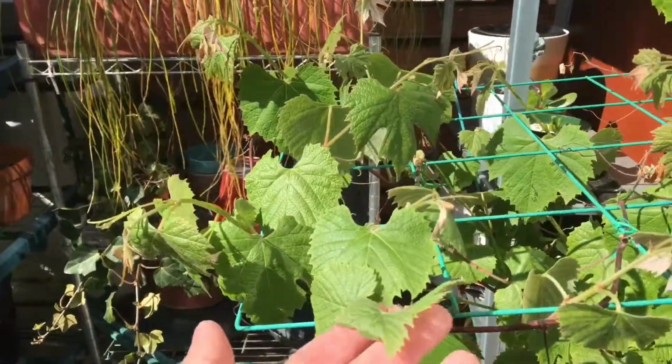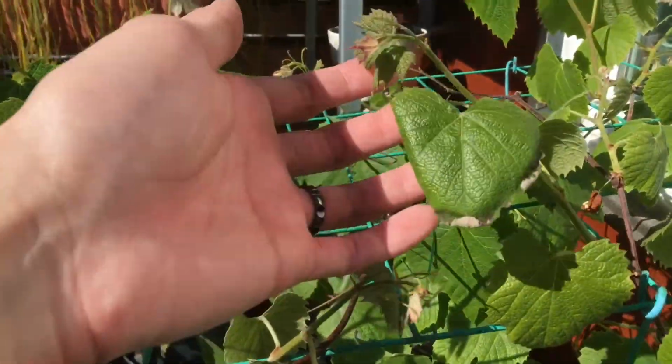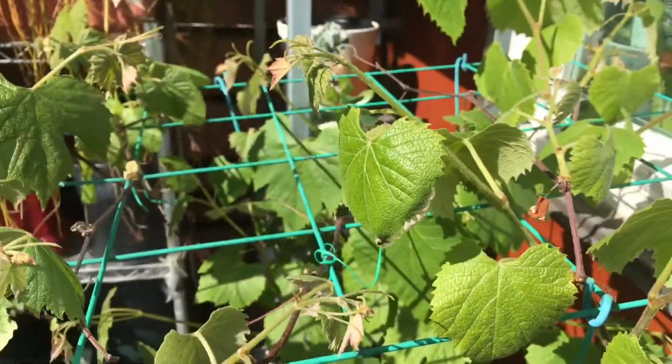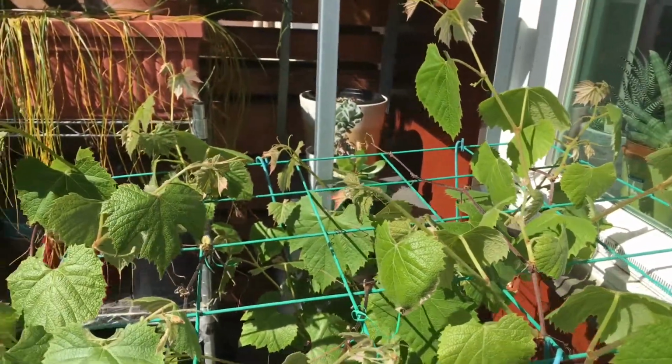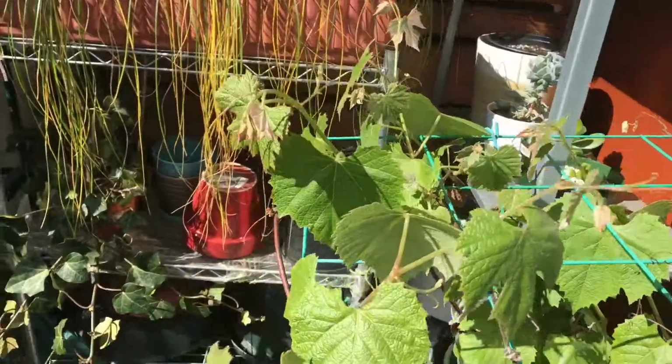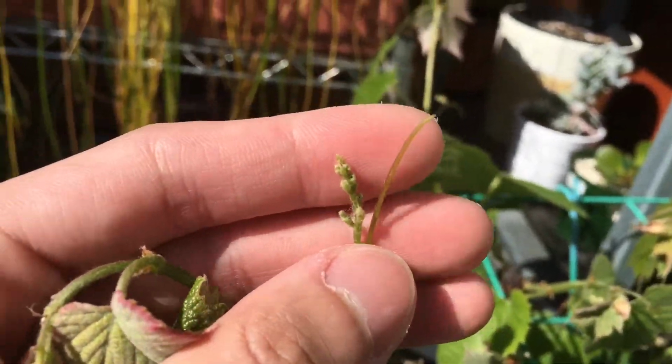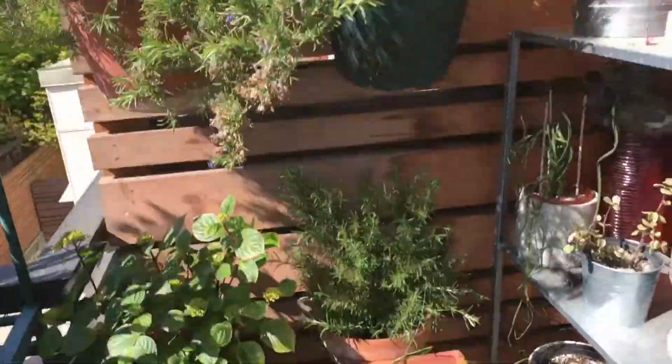And let's look at the grape. Got a little sunburn, as you can see. But yeah, trying to look for flowers. Maybe this is flowers? I'm not too sure. But yeah, we'll keep an eye on it.